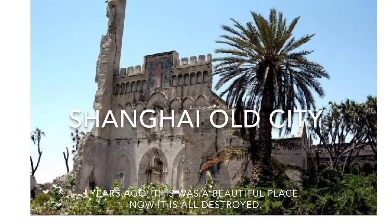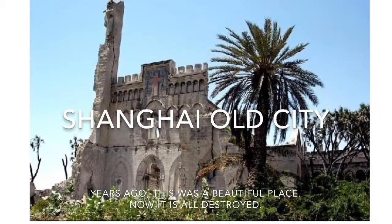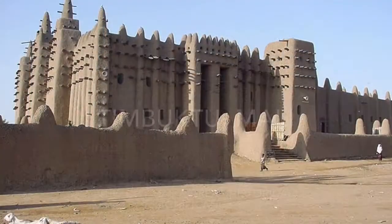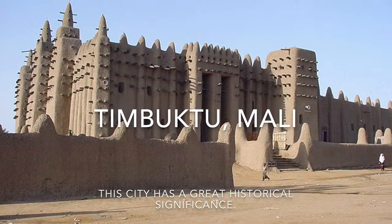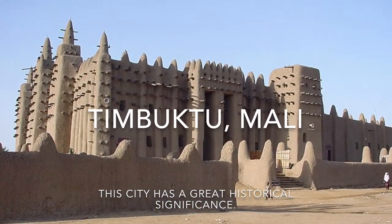Another tourist attraction I visited was the Shanghai Old City in Mogadishu, Somalia. Citizens are warned in America not to go there because the Civil War is happening. Next, I visited a city with great architecture history, which was Timbuktu, Mali. This was my last stop in Africa.